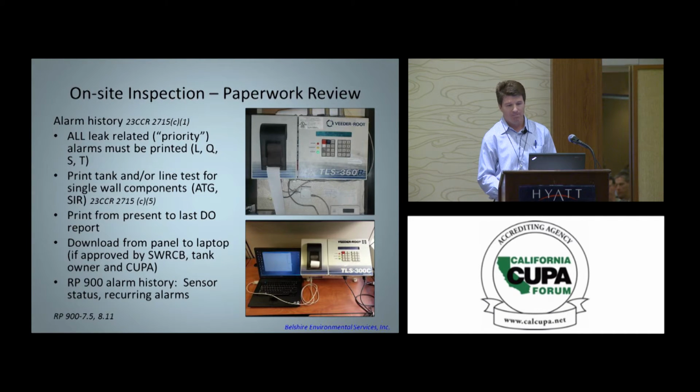Paperwork, big part of the monthly inspection for us in California. And alarm history is probably one of the bigger areas that we have to deal with. And it gets more and more complicated as the new systems are coming out. And so one of the things that you need to make sure of is that you get all the alarms.